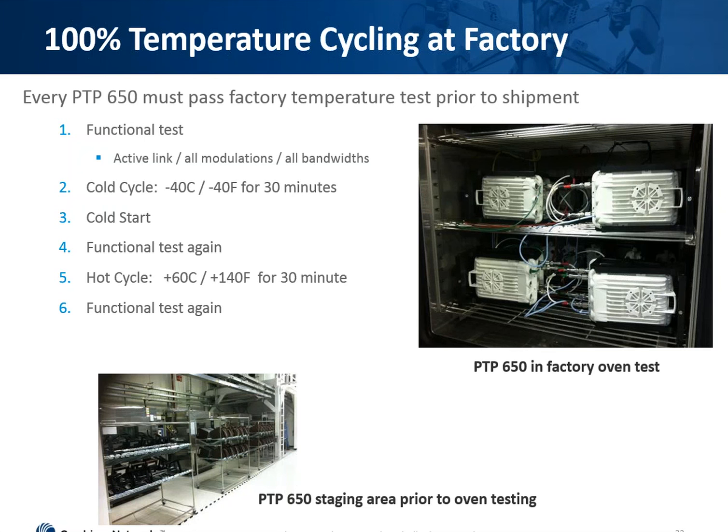And it's important to note, this is not just a sampling of radios, but every single radio. So every single 650 that leaves our factory has been through this temperature test. And this is why we claim, and we see in reality, that we just don't see no fault found or dead on arrival units, or units that show up and don't work. It's just unheard of. So you can be confident if you order these 650s and you're staging them up and getting ready to go, they've been fully tested and are ready to be deployed into your network. And you'll know that they've been tested at all of these extremes.